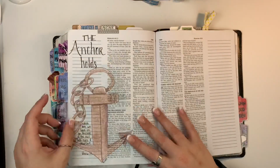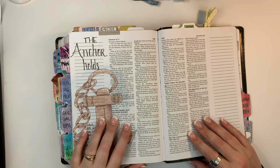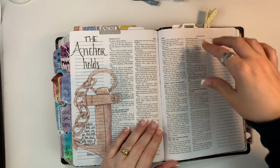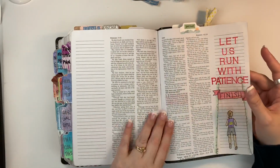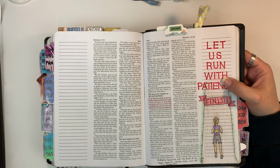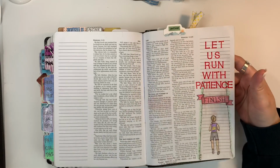So this next one is another colored pencil drawing, talking about in Hebrews that the hope we have is an anchor for the soul. And this was in 2017 as well. This is another simple entry. This one was in September of 2018, and we're talking about running our race with patience.